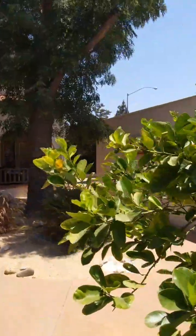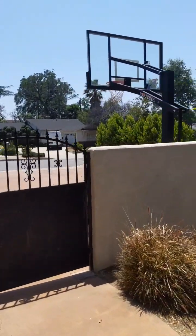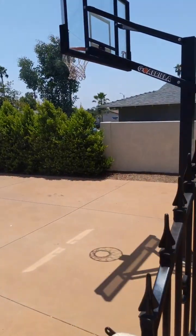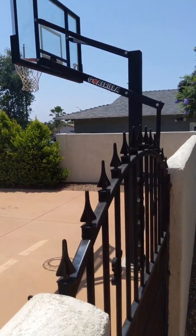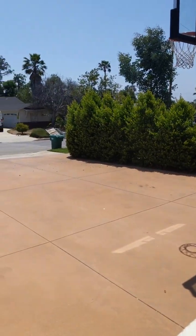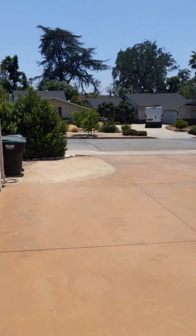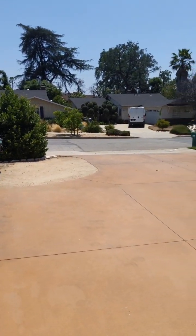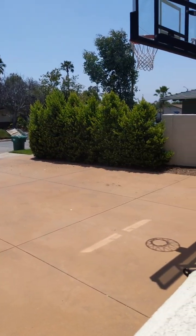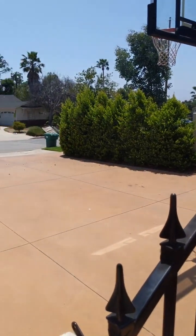I also want to show the driveway, garage area. This is a really, really great area. Gated and locked, so very secure. As you can see, they have a basketball court here. You could easily have RV parking. Huge driveway plus the garage. Again, so lots of places to park. You could easily have 2 cars in the driveway, 2 cars in the garage, and probably still have an RV or trailer parked in the driveway.